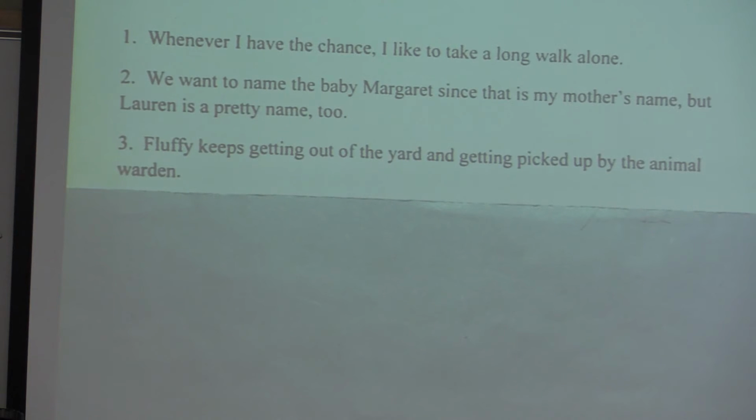Number 3. Fluffy keeps getting out of the yard, getting picked up by the animal warden. Compound? Now what's it going to have to make it compound? Oh, no. That's a simple. You're right. It's simple. To make it compound, I'd have to have a comma conjunction.